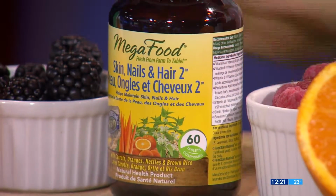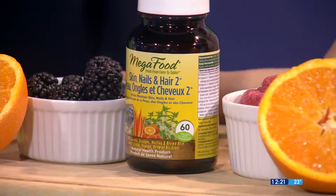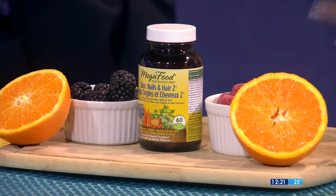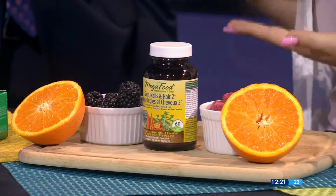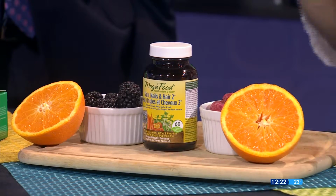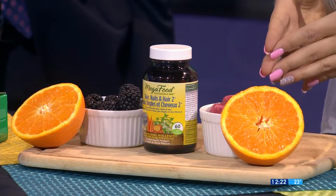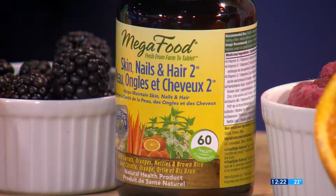So berries or any dark or purple, red colored fruits or vegetables have lots of antioxidants, vitamin C, which is really good, again, for inflammation and making the skin look healthier and more radiant. As well, oranges, because they have a lot of vitamin C, apples, things like that. And so then if you're eating all these things and you're going, you know what, I still feel like I'm a bit deficient, then that's where I highly recommend a nourishing supplement. This is Skin, Hair, Nails by Megafood, and it's got lots of great nutrients in it. And it actually is made from whole foods, so organic blueberries, cranberries, brown rice. Oh, wow.